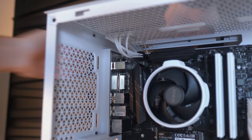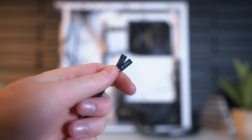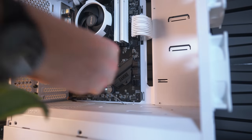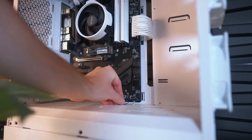Now that we have the two primary power connectors plugged in, we're going to move on to the front panel connectors, which come out of the front of the case, starting with these tiny F panel cables. These get routed through this bottom middle cutout, and they'll get plugged into their designated pins. The connector is labeled F panel, but these little cables go into very specific pins, and I'll have a diagram on the screen for you.